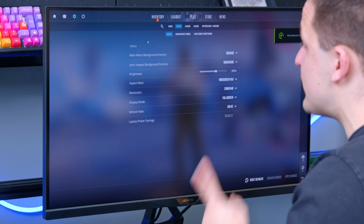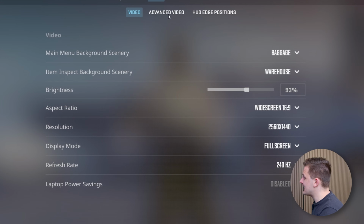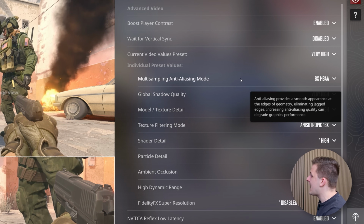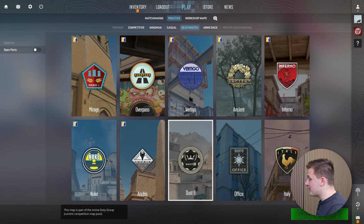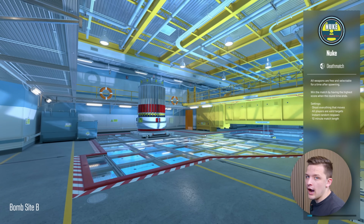Next up is CS2. I want to try an FPS driven title before moving on to the next system. So on NVIDIA, we're running at 1440p full screen, and we've of course gone for the very high preset overall. And I'm going to enable the FPS counter so we can always see what kind of results that we are getting. So let's jump into a local deathmatch game so we can see what kind of frame rates are achievable.